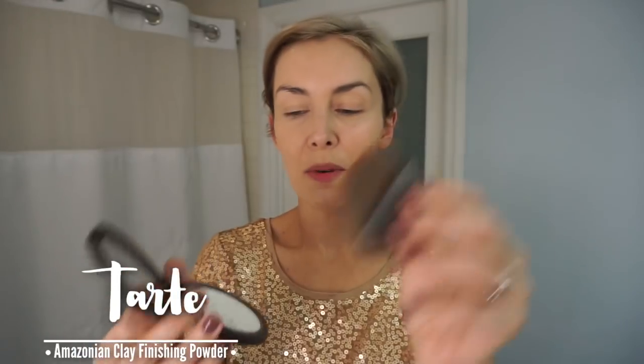And this one is called Smooth Operator. Amazonian Clay Pressed Finishing Powder. That was a mouthful. It does come with its own little brush. And I go around where I just put concealer under the eye, up here, around the temple.